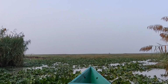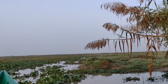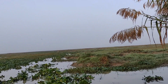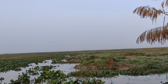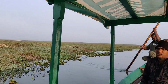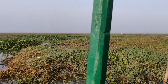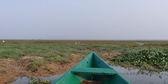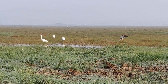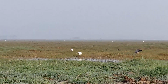So this is the famous Mangalajodi wetland, and from the jetty we have just come out into the main area. So here we are, waiting in the anticipation that this black-headed ibis catches a snake and we get some good shots.